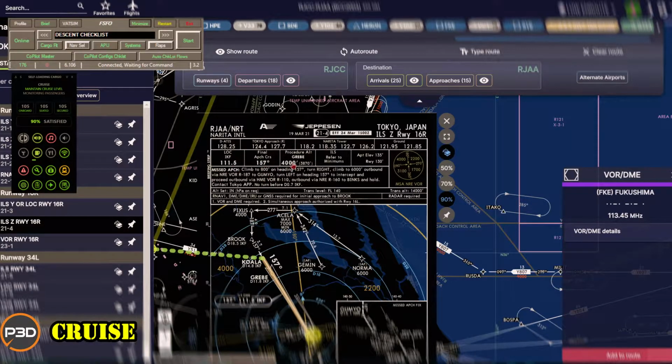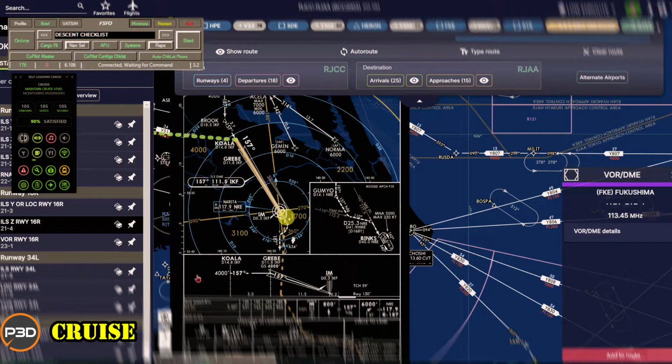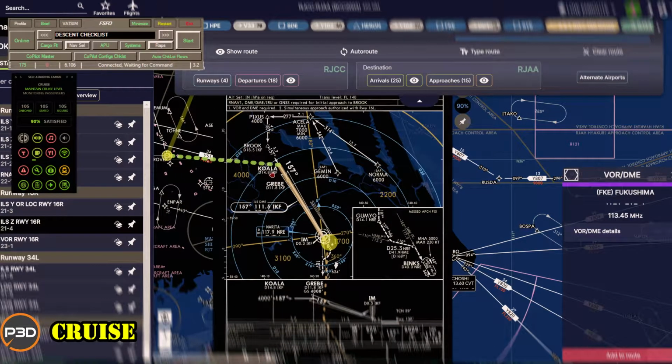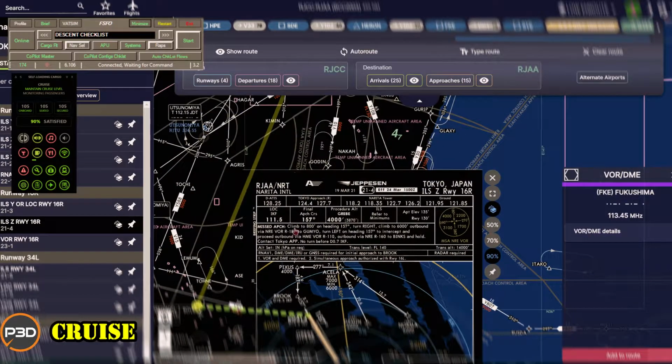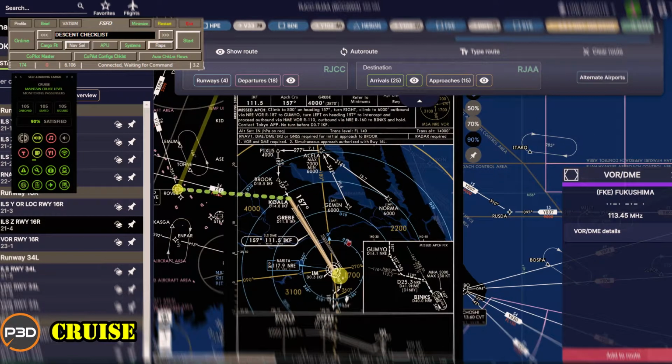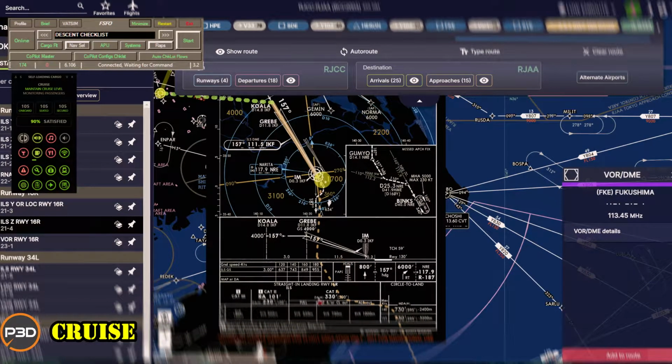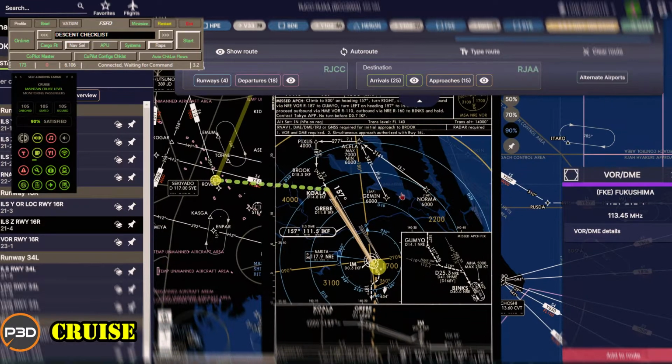Final approach course is 157 with a procedure altitude of 4,000 feet. So basically, we need to be at 4,000 feet here to come in. Elevation issues, by the looks of it, 4,000 feet. So as long as we are above 4,000 feet, we are fine. We don't really have an arrival assigned to us because we're VOR. And it's literally going to be a straight in from this 117 point, which is our final VOR, 117.0. And then we tune BAC in for the airport.